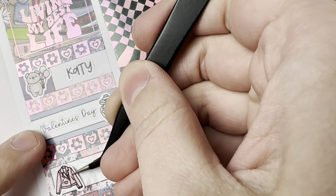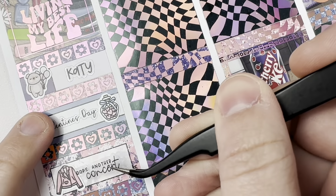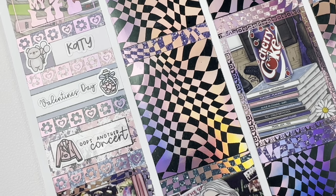And the last thing for the sidebar I'm marking is that I did have a concert this week. So I've got this Oops Another Concert script and then that icon, and those are both from Carly Plans.